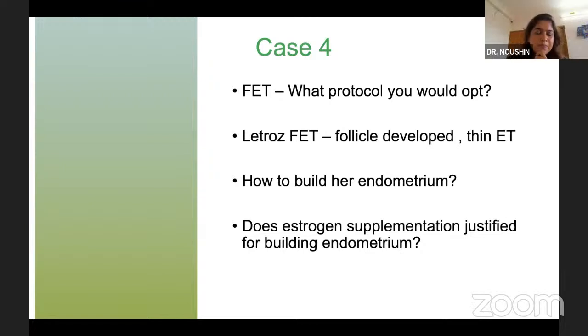Yeah, it's very difficult. We can give a letrozole stimulation and try that. Yeah, that also works. In this patient, after a washout of 2 to 3 months, she was given letrozole, and there was a follicle which was coming up, and the endometrium was thin. So we had to cancel the cycle. So how are we justified in giving estrogen supplementation from the beginning, if at all we are scheduling her next? And what would be the time period for which we can wait for her endometrium?